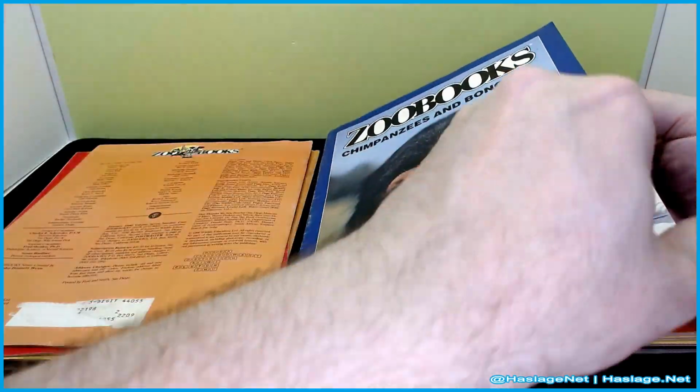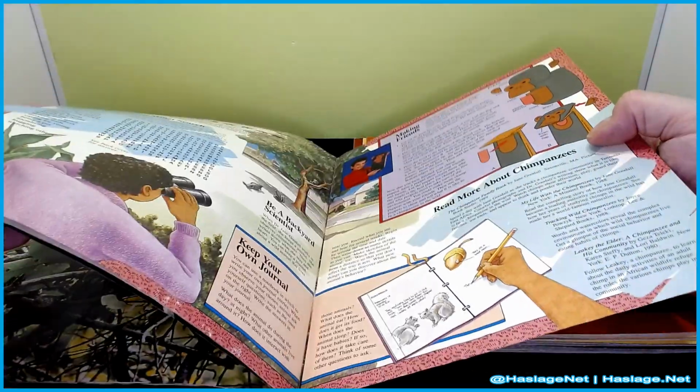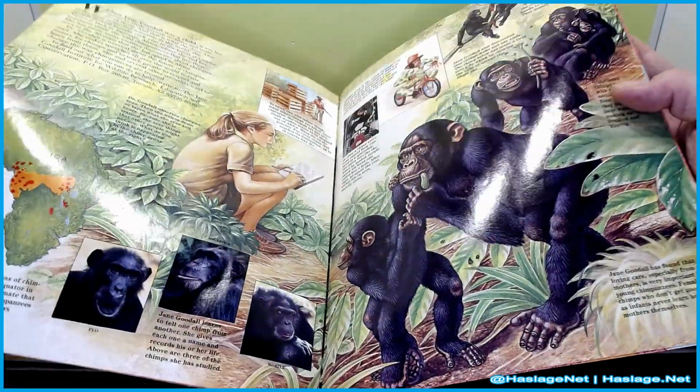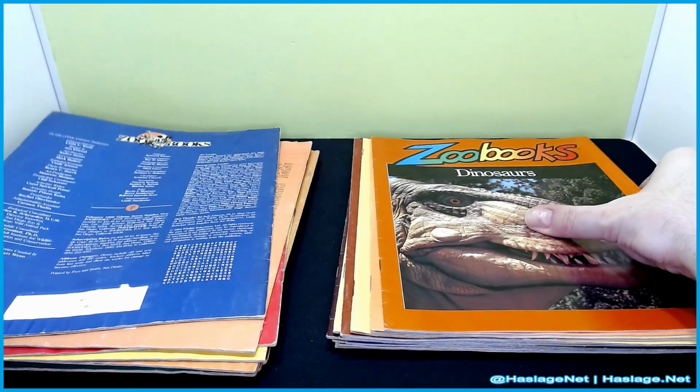So this is chimpanzees and bonobos. And I think bonobos are the ones with the big butts, right? I don't know. Big bonobos? Big butts. So this one ends up being February '90.